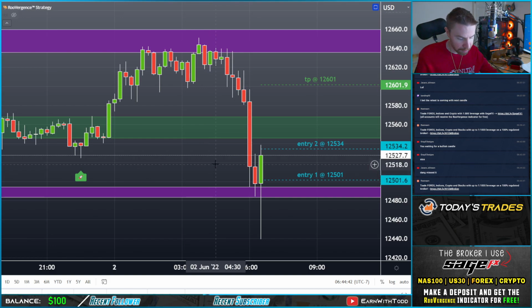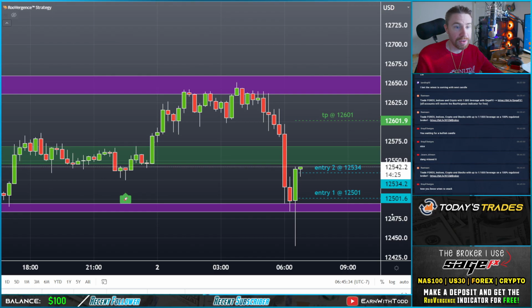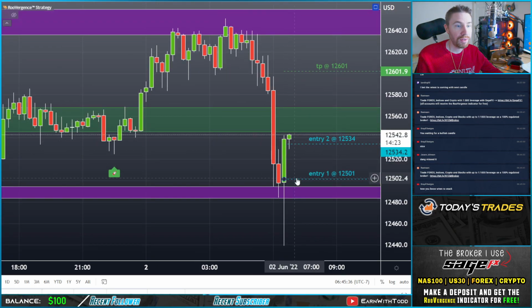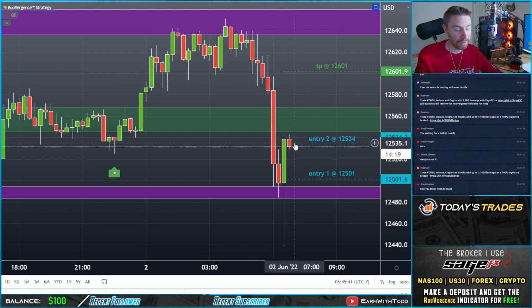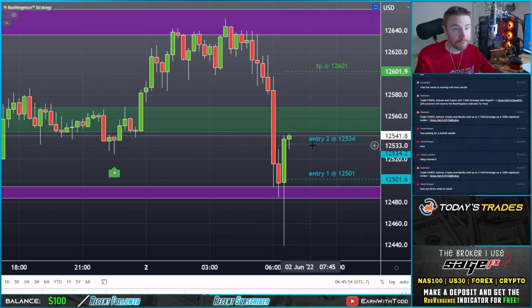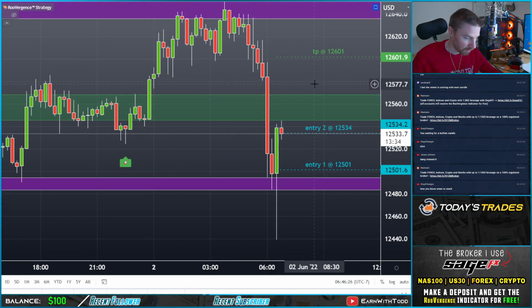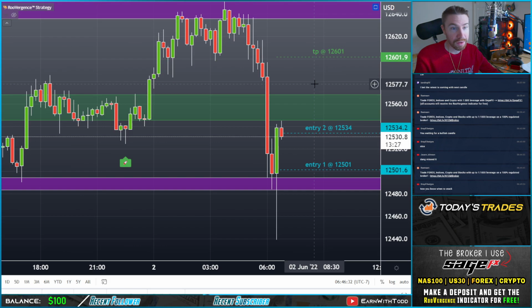When you trade with no stop loss, you're playing a margin game. 12601 TP. Basically, if price comes back down here, since I did this last week, I know that I'm safe here. So I'll only lose like $10 if price does not keep going up on that second entry. Look at that hourly. Very interesting. I still got $55 of margin left on 11 microlots on a $100 account.